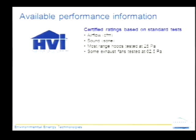And what's interesting is, I'll show you in a minute, probably a better number is something like 62.5. It's a funny number, but it corresponds to a quarter inch of water column, and that's why that number is there. So we think that's probably a better number. Very few range hoods are tested at that point.